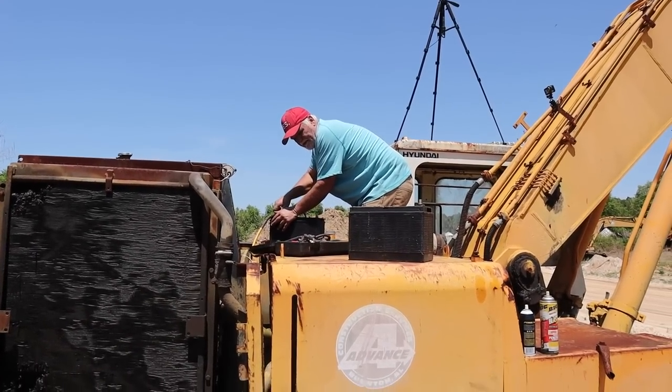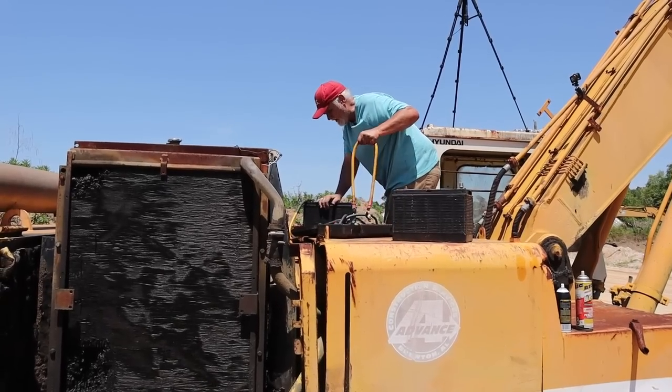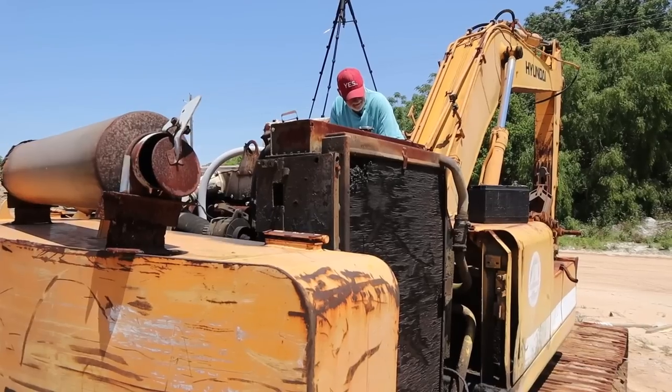Hank, I put one battery to it, 12 volt. Just to see if that does anything. I know where I get this one.